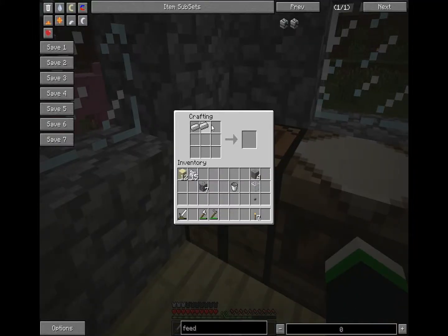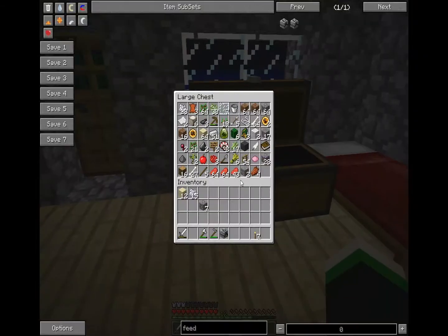Now we are going to go bump, bump. We're going to go bump, and we're going to go bump. We're doing a lot of bumping. And boom, feeder. Here we are. Now, what we need, I'll show you. I think you've seen the steak.